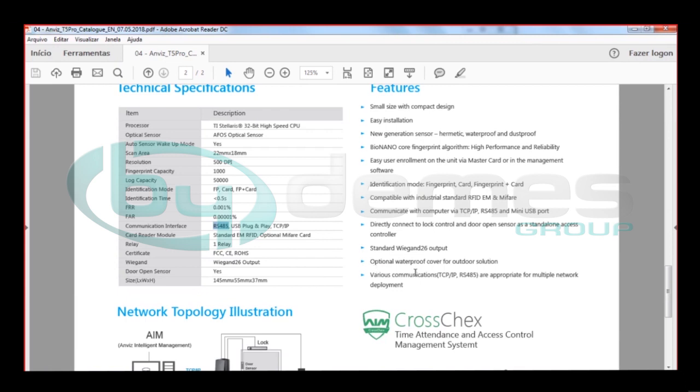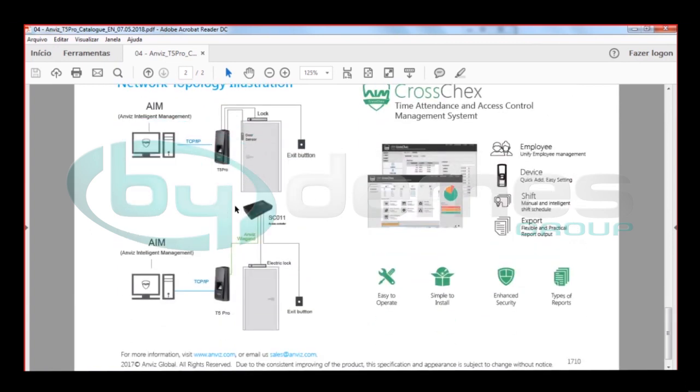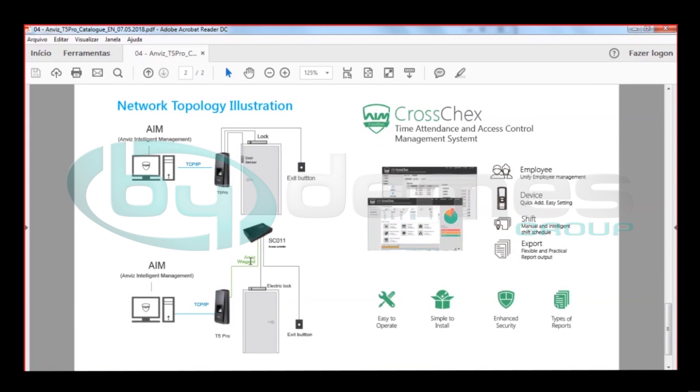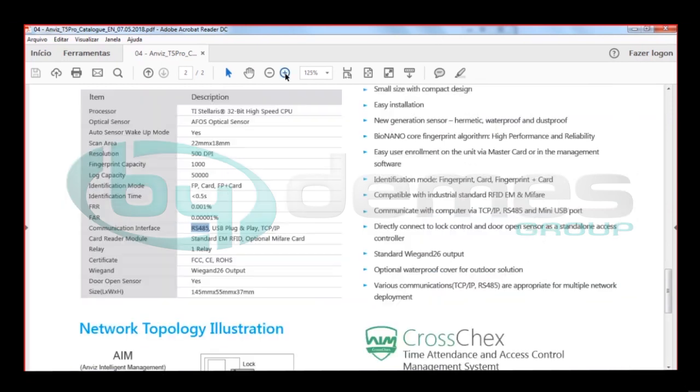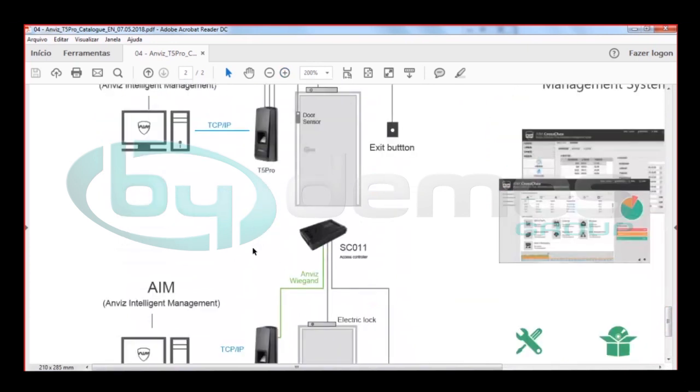What else? I guess most of the information we already discussed. Some topologies of how the device would work after installed. So we can check here the standalone module.